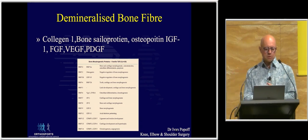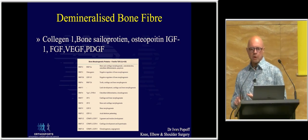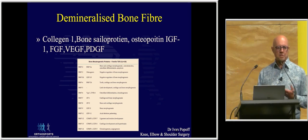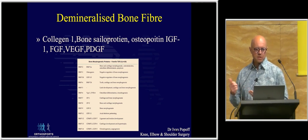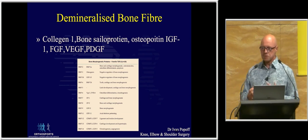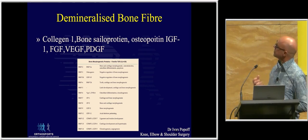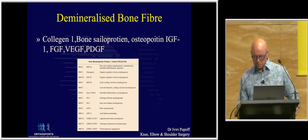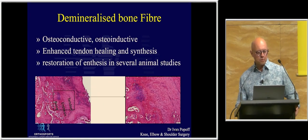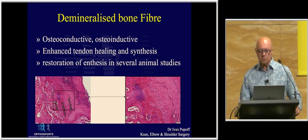So sitting in the demineralised bone fibre, you have a plethora of growth factors. They code for bone development, cartilage development, tendon development. So everything you want to re-establish the enthesis is there. You have a matrix which is conducive to cell proliferation and cell migration. So this stuff is very exciting. It has everything you need to reconstruct the enthesis, and that's what appears to happen in animal models. It's osteoconductive, osteoinductive, stimulates tendon healing, and histologically and mechanically you get recreation of the enthesis in animal models.